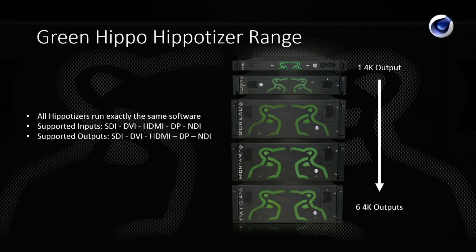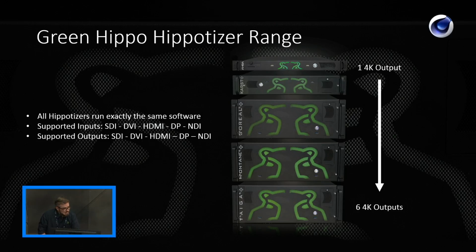So here's the full range of Hippotizer media servers. At the top, you can see the Baby Amber there that can handle one 4K output. Then you have the Cast with two outputs, the Boreal with four outputs, and the Montane with two outputs. And then at the bottom, the Tiger with six 4K outputs. I should mention the Montane only has two outputs because it's designed to handle real-time generative effects.